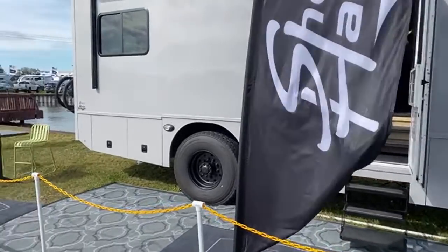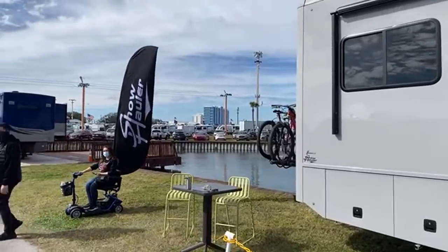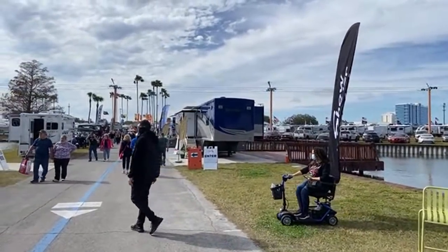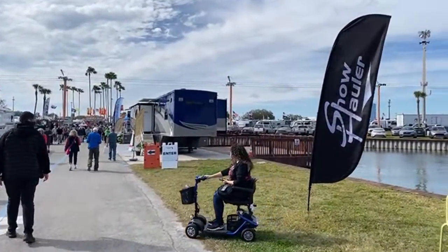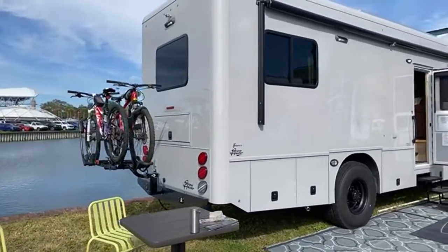And we actually did a factory tour of Show Hauler. We got two hours of wonderful footage with no audio. So that's why we never put that video out. But these things are built really, really well.